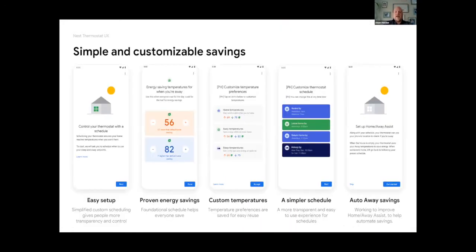Save energy and money. So we've got the easy setup. Custom scheduling gives people more transparency and control of their system. It has proven energy savings. As the video showed a little bit, you have a foundational schedule that helps everyone save. You can use different settings for when people are home and when they aren't, that you can customize to your household.